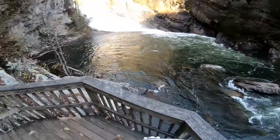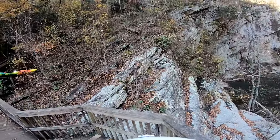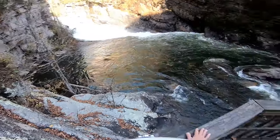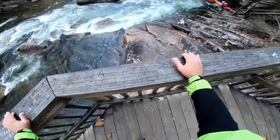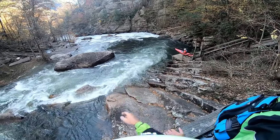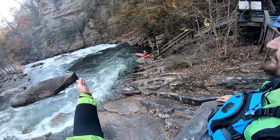So this little area here is like a staging area where you're probably going to catch shit from people if you're me. But I like to come here and just take in the falls a little bit, do a little bit of light stretching, and get ready to go. So we'll seal launch there, reset there. I like to 360 that little rock there. Left or right? Right there on the left. Oh yeah, right there.